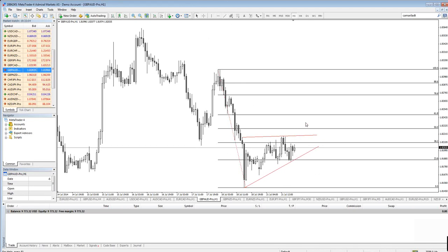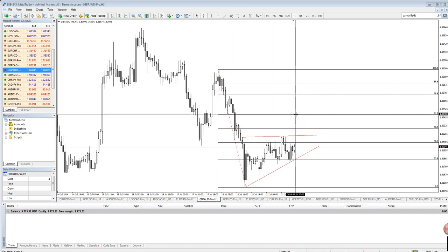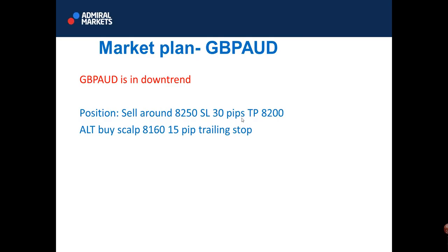So if this breaks out to the upside, I would be waiting for another level to sell, which will effectively be something around 82.45, 82.50, this region. Okay, so this is potential. This is a flat top ascending triangle, and if this breaks to the upside, I will be selling here. I think we might see another nice sell. And of course, 82 will be the final target.